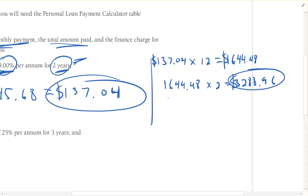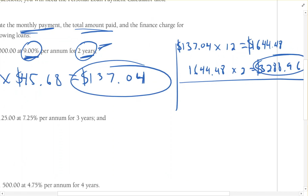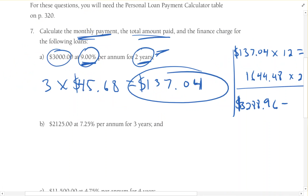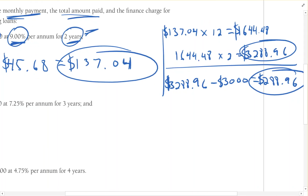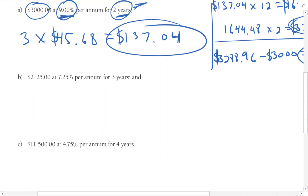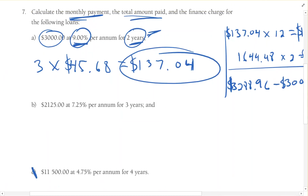Okay, so that was the second part of it. The last part, the finance charge, is just going to be the difference. How much did you pay extra, I guess? In that case, it's the total amount that I paid, $3,288.96, minus how much I actually borrowed, which is $3,000. That's going to be $288.96. So that's how you do these ones. The rest of them are really the same thing. If you want, just for the sake of time, we can skip C. But I'm going to get you to do this process that I just did above for B. So go ahead and answer 7B now.